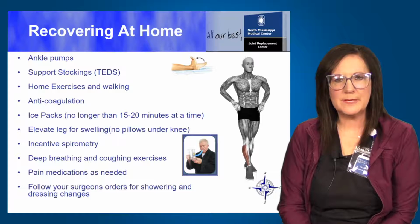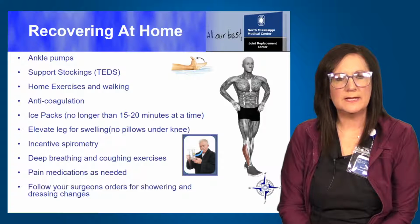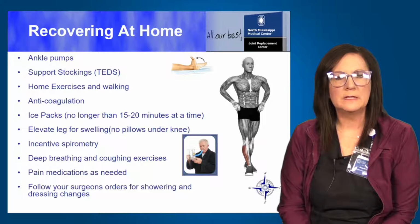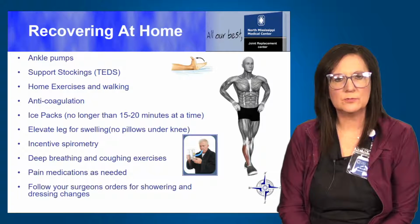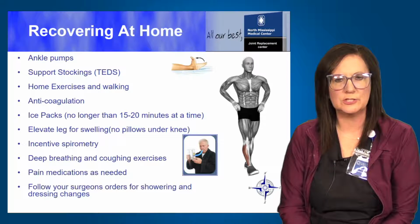You should use ice packs several times a day on the operative area, but no longer than 20 minutes at one time. You should elevate your leg several times a day. When you elevate your leg, please put the pillows under your ankle and not under your knee, because that would block your blood flow. You will also be instructed on breathing exercises with what's called an incentive spirometer. You will be instructed by the nurses in short stay on how to use that, and this is just to help clear your lungs after anesthesia.